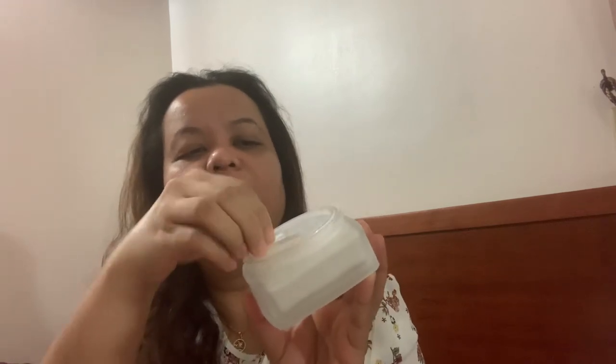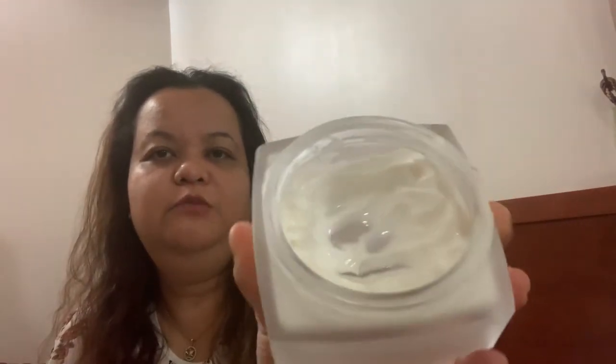But as a replacement, I have this COCO MADEMOISELLE body cream, and it's in a jar, and it is 5 fluid ounces, 150 grams. This is COCO MADEMOISELLE crème pour le corps body cream, made in France. The jar is white, okay, and inside the jar we have the spatula and the cover, and this is the body cream.